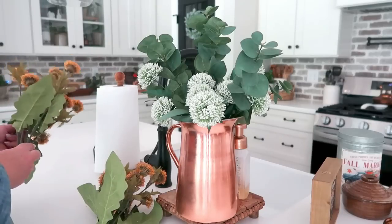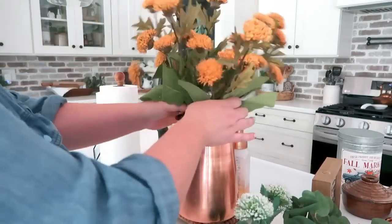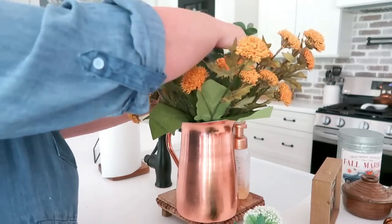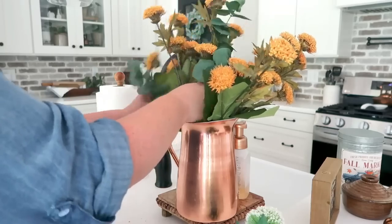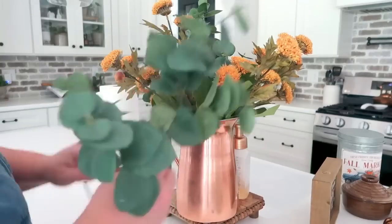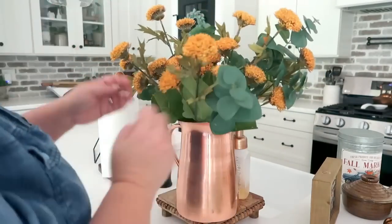So here's how they would look without a little extra, but I decided to put the eucalyptus in there as well, just to make it nice and full. Plus, I love the look of the eucalyptus. And this is just really simple. This copper pitcher I got at TJ Maxx, I could not pass it up. I did buy it with the intention of actually using it, but it just looks so pretty in my kitchen and adds such a touch of warmth that I can't have it just put away. It's got to be out here, and it looks so pretty with flowers in it.